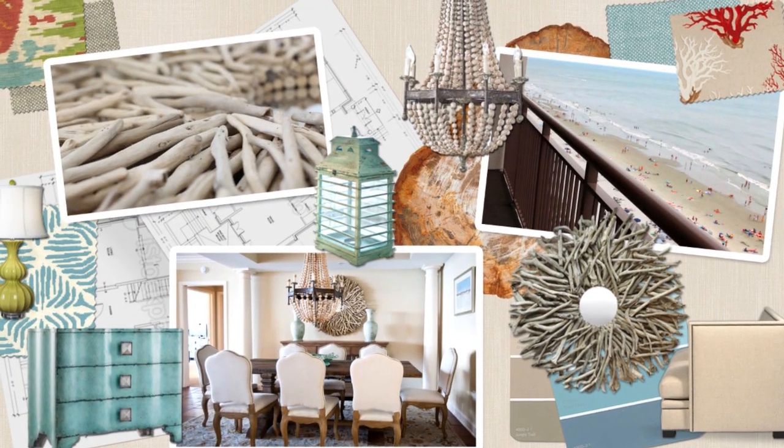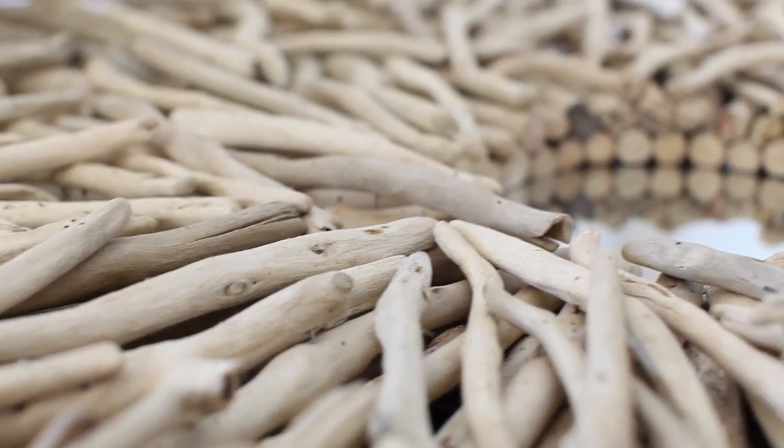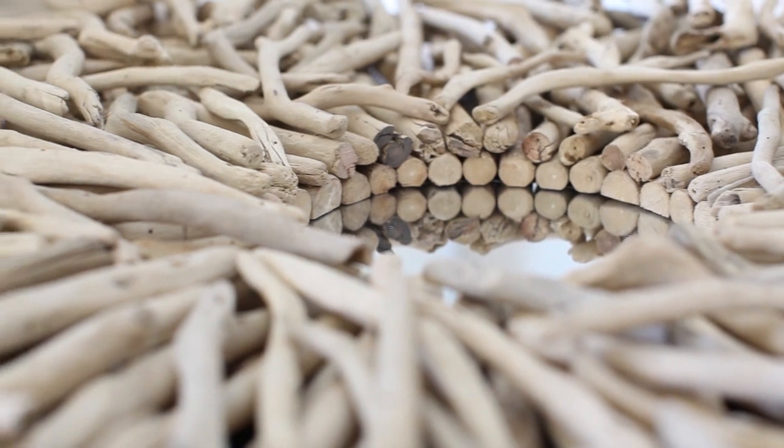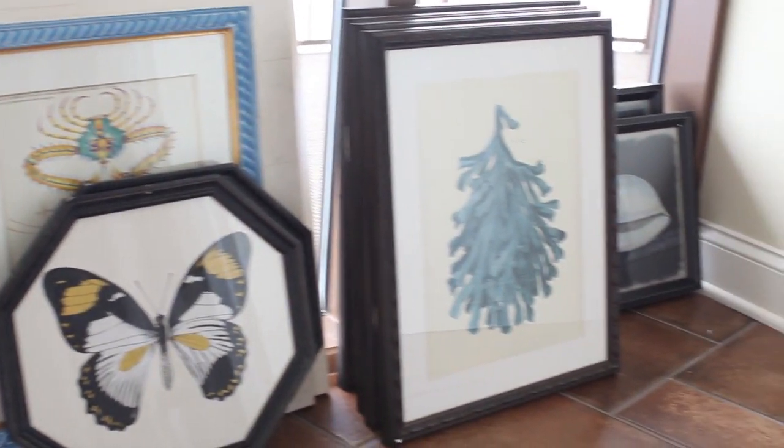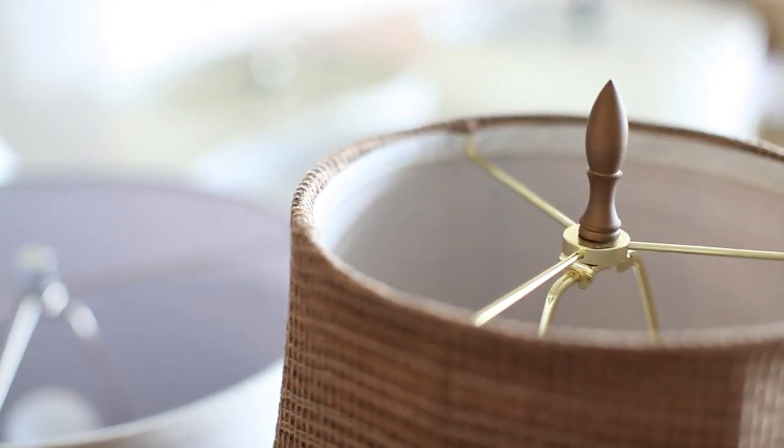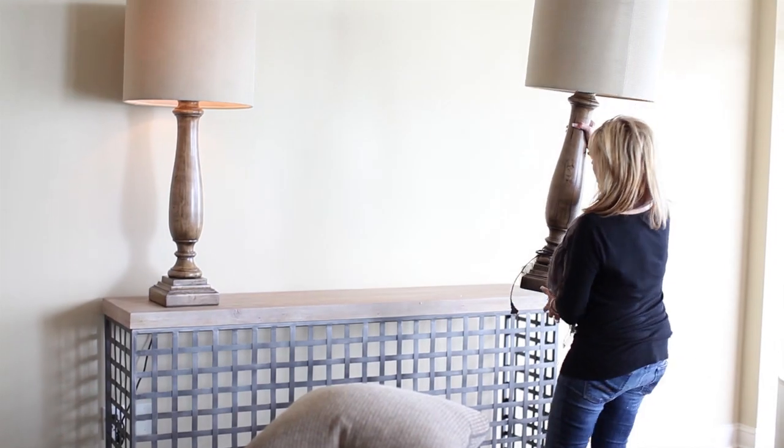We wanted to use dove gray neutrals, buttery yellows, aquatic blues, with splashes of red coral. In the living room, we pulled together texture and coastal feel with driftwood accessories, and we used large-scale lamps to bookend the beautiful console, which adds an element of metal to the room.